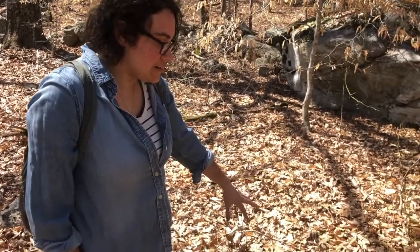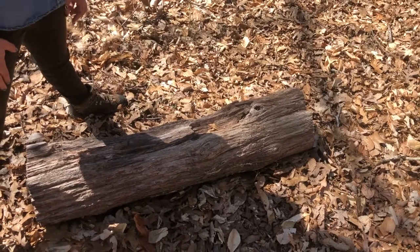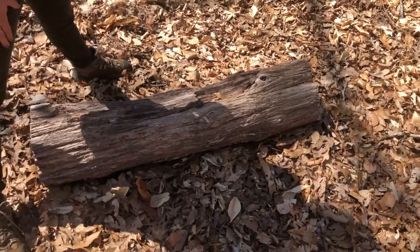The leaf litter on the ground is really important too, because that's where a lot of our insects and other animals are hibernating in the wintertime.